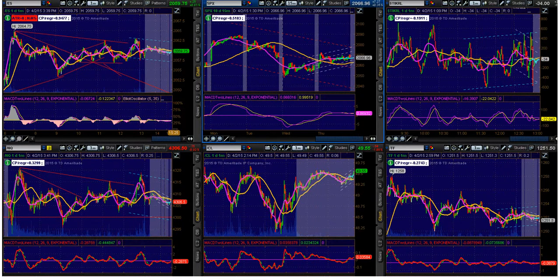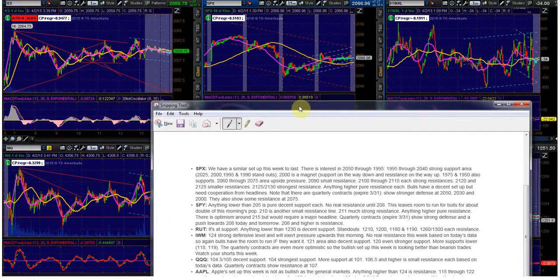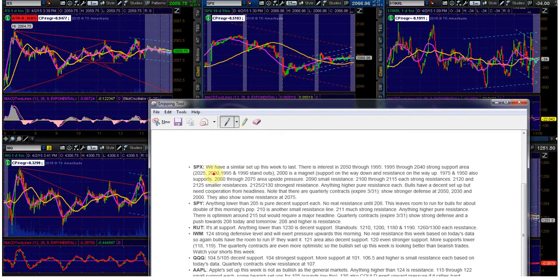Okay, here it is, and let me bring it into the picture. It'll eat up everything. All right, so here we go. Similar setup to last week. There's interest in 2050. Right away, I know that there's interest in 2050. So we opened up the week high, and there's interest straight down from 2050 through 1995. And 1995 through 2040, strong support area.